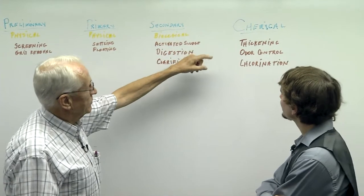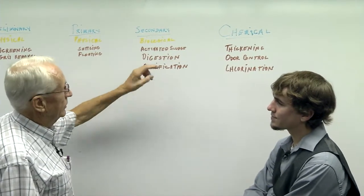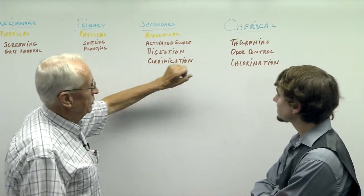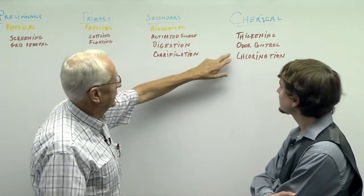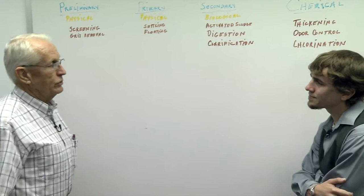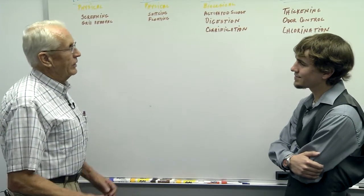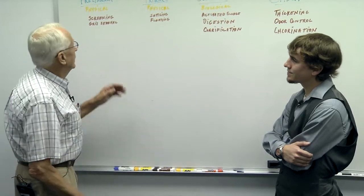Then we have the chemical treatment, which is in our thickening. So we take our material from this area and thicken it with a polymer, which is an anion polymer, and it's a coagulant aid. And then the odor control: right now we're using bleach for odor control, with air intermittent, and then chlorination on our final effluent. The final effluent from here goes to the large, 1,600-acre wetlands treatment system. They have overland treatment, and then pondage, which is evaporation and percolation.